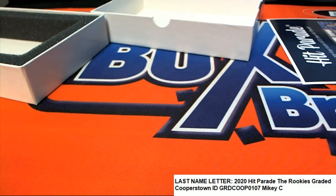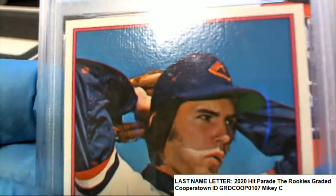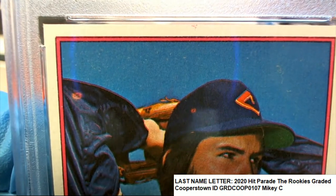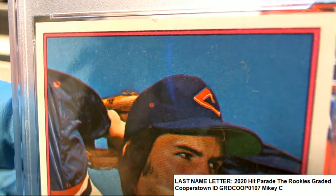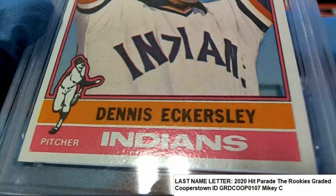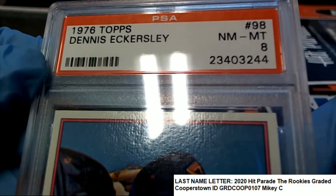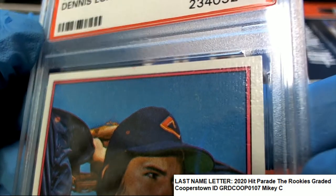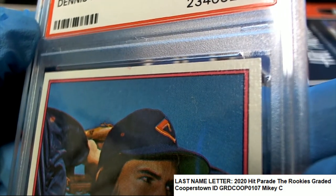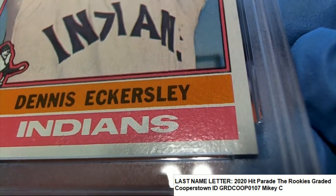Man, this thing looks like it's in great condition. I mean, just looking at the card, just looking at the corners and everything. Everything looks so good on it. Like, it looks like a 10 to me. I don't know. It's just amazing looking.